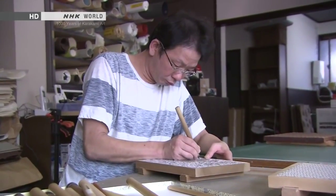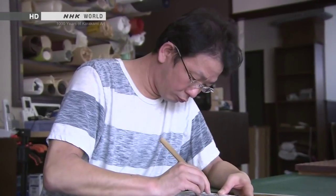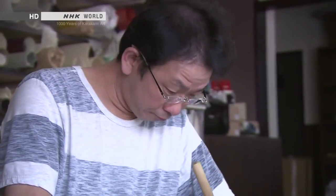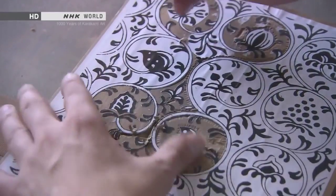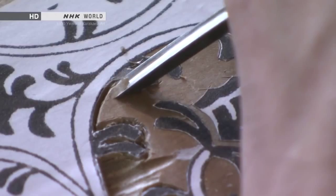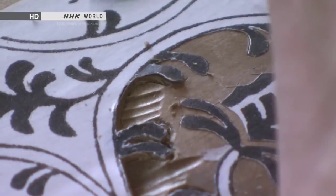Seiji is promoting other new ways to use Karakami while working to protect the tradition. He's been carving new wood blocks to replace those that are worn out or cracked. There are no more artisans who carve the blocks. Seiji is worried about losing patterns that have been kept over centuries. It has taken him 10 years to recreate 4 wood blocks.